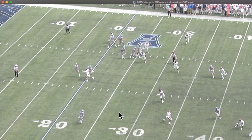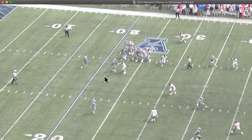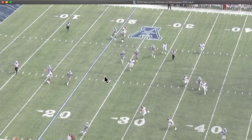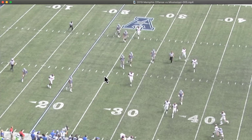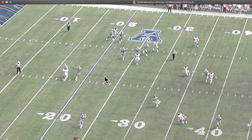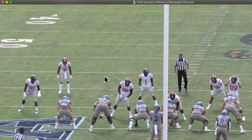Norvell frequently, and this is a standard flood concept, is just going to have this guy hanging out here so that if the quarterback needs to get rid of it, you get rid of it there. And guess what? That's a run play. That's 5 yards. You're not going to go broke taking a profit.